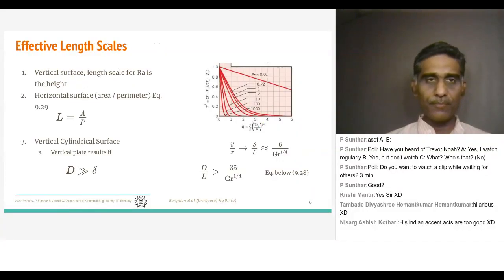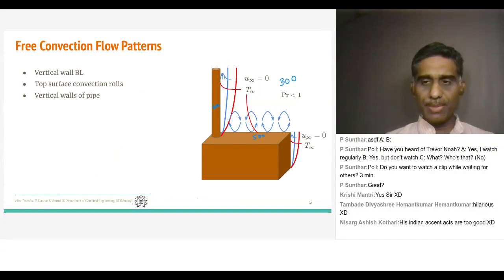Now, the problem is actually very simple. That's why I'm spending more time on other things. The problem itself is simply going and looking up the corresponding correlation functions. That's why I'm not spending much time there. We're trying to understand more of how and why things happen. So what we have to do is basically go and find out what it is for a vertical cylinder, what it is for a horizontal plane, what it is for a vertical plane.